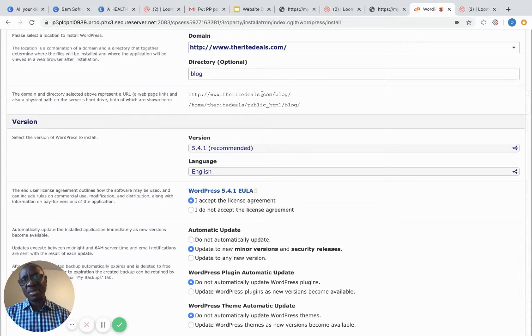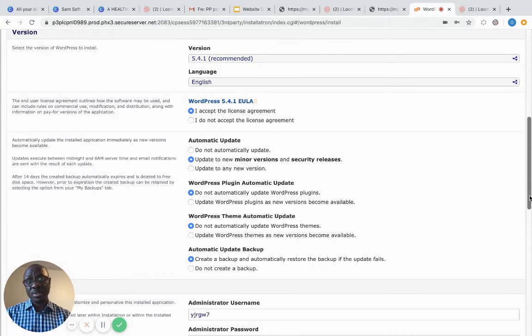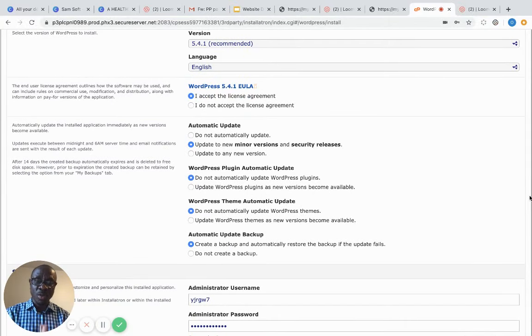I'm going to take this as optional. I don't like having a blog because I'm not setting up a blog, so you can leave that out. This is the same way you're setting up your website or your blog. I'll choose automatic update: update to any new version, update WordPress plugins as new versions become available, update WordPress themes as new versions become available. I'll leave this automatic backup.